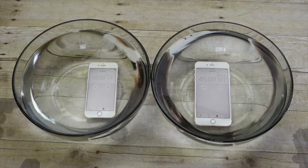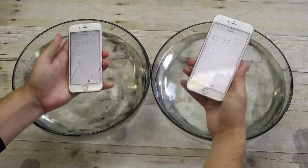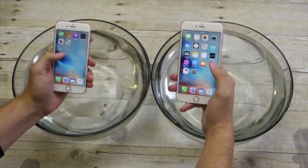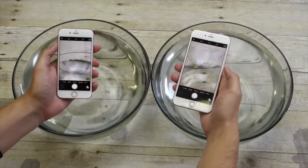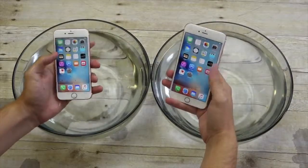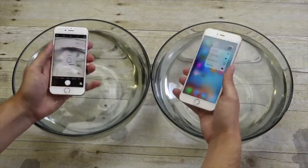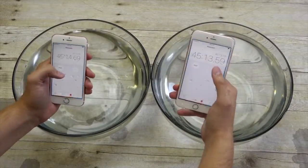So 45 checkup. Both phones look like they still have functionality. Camera still working. What about force touch? Force touch still working. Alright, I'll throw them back in there.